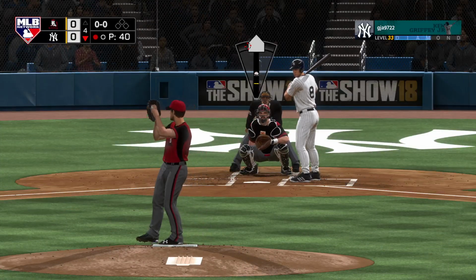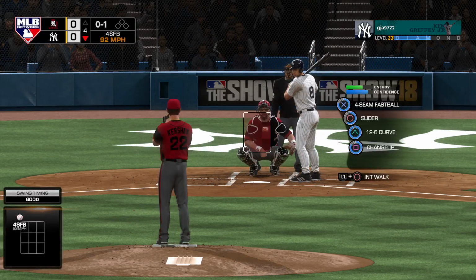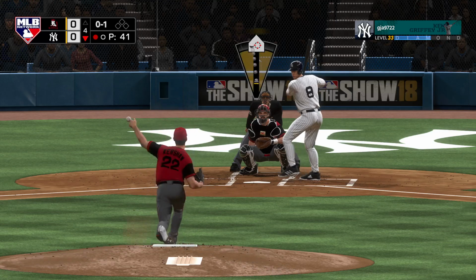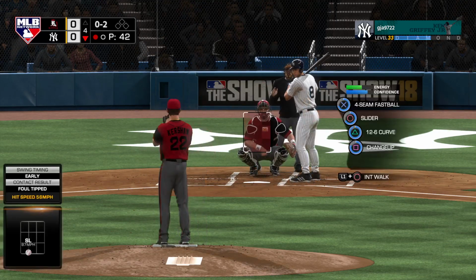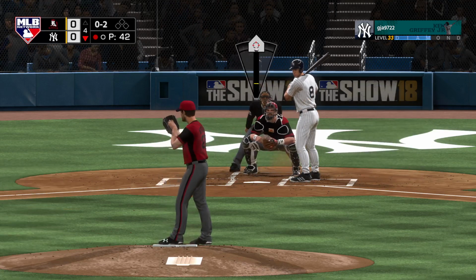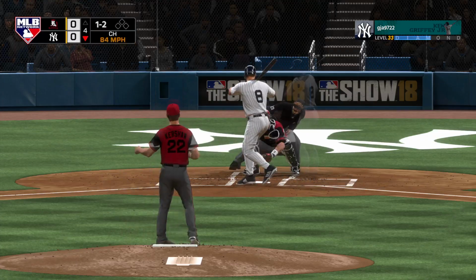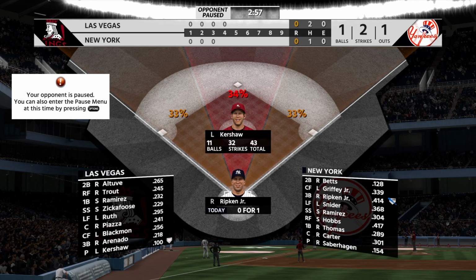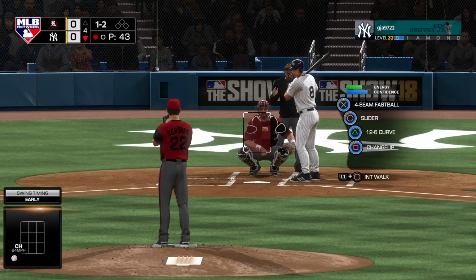First pitch coming, here it is. He tried to hold back on that pitch outside, but went around for strike one. Ripken is normally at shortstop, although they've got him playing third base here today. Yeah, always one of my favorite things to do. You watch this guy today. 2 strikes.